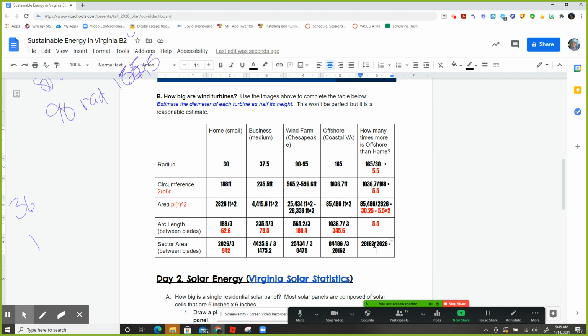So the sector area, I did get a weird number. 2826 divided by 3, 942. Oh, because that's 854.86 divided by 3. 85486 divided by 3 is 28495.